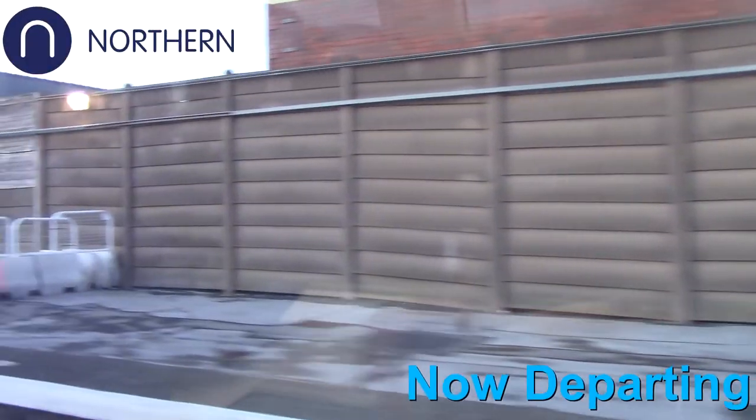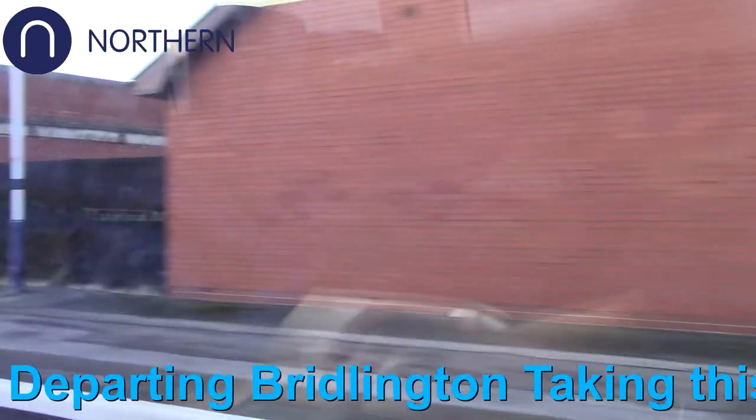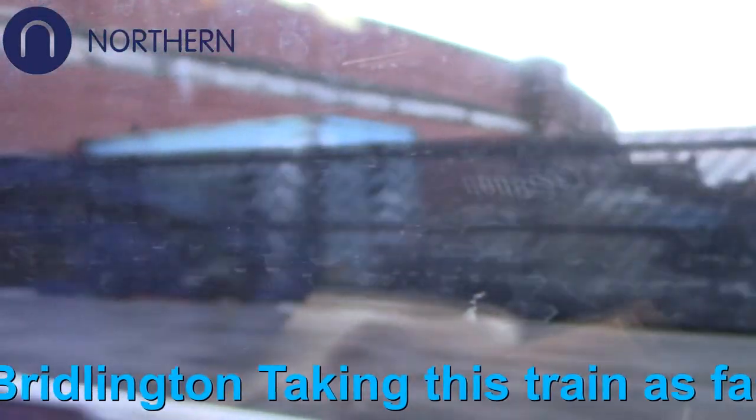Class 170, heading south down from Bridlington. Of course, I've been on them beforehand. There's actually a first class section on these Transpennine Express 170s.